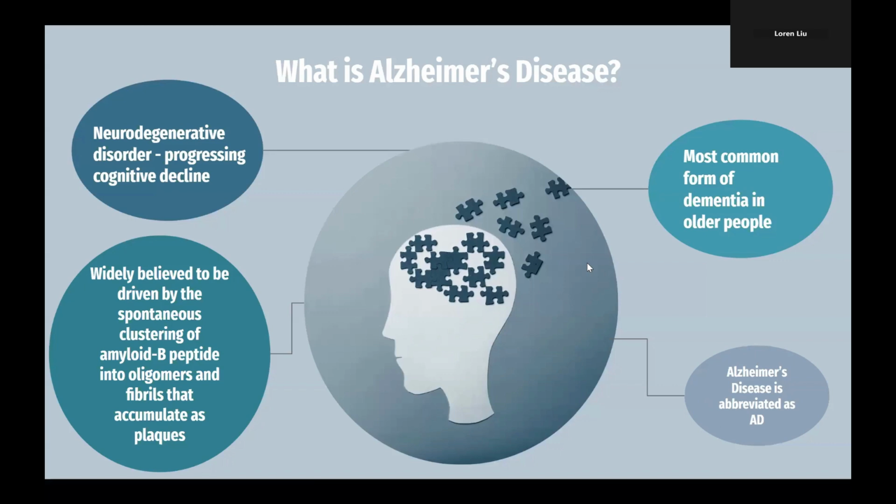It is characterized as a neurodegenerative disorder where there is a progression of cognitive decline. It is one of the most common forms of dementia in older people, and it is widely believed to be driven by spontaneous clustering of amyloid beta peptide into oligomers and fibrils that accumulate into plaques.